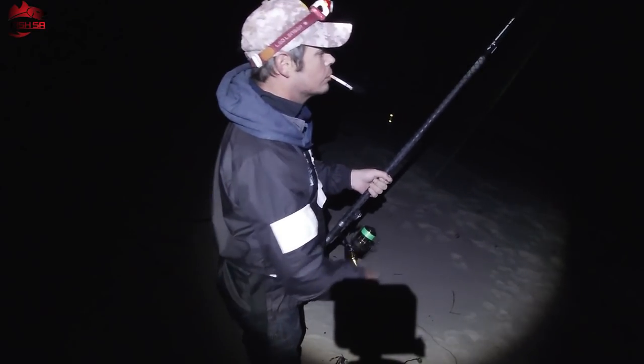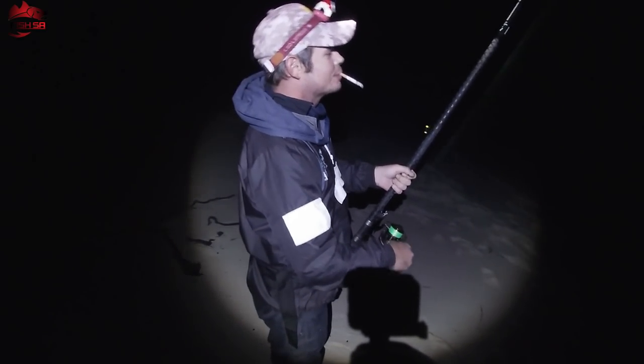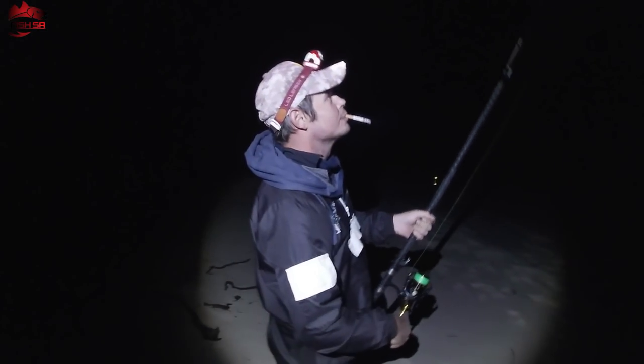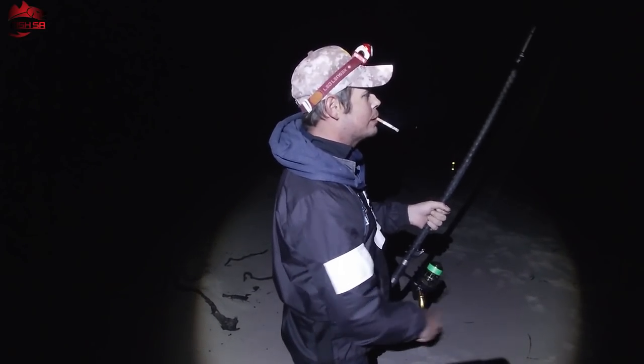Vian is busy giving me a hiding here. Carrot, bro, carrot. This guy's got his third fish. Lekker, man. Spotty. Spotty taking the worm bait.